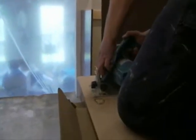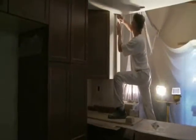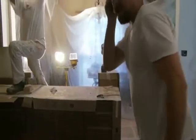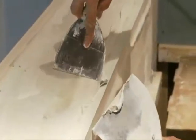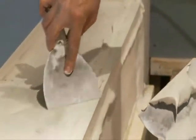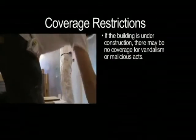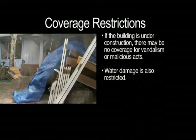If you do the work yourself or plan on acting as your own general contractor and hire others to do the work, make sure you're properly protected against damage or injuries suffered as a result of your project. While most repair and renovation work will not require changes to your homeowner's policy, there are some coverage restrictions you should be aware of. If the building is under construction, there may be no coverage for vandalism or malicious acts. Water damage is also restricted, especially if it's during the usual heating season.